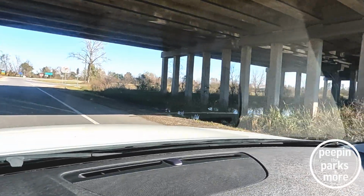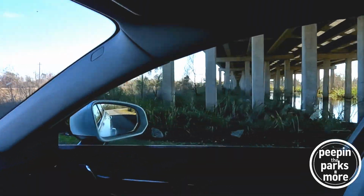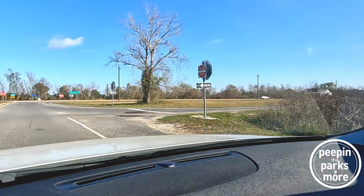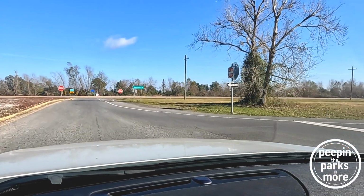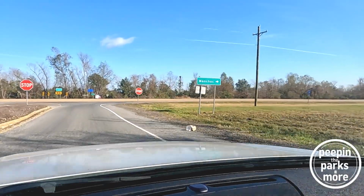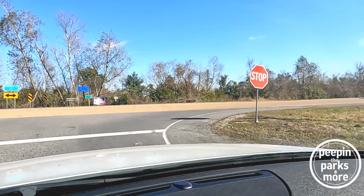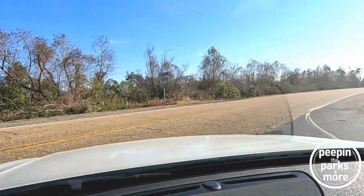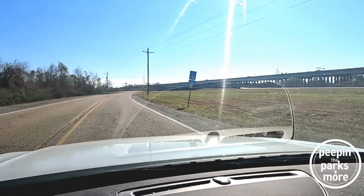In 500 feet, make a U-turn. A lot of that was wrecked up. Those camps were all wrecked up for Katrina. So now we're down on US 51. So I'll be able to show y'all a shot of I-55. So there's 55 up there, high rise.